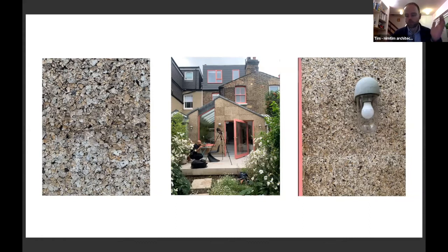I think the message from us is that for the kind of work we're doing, which at this stage is quite low cost, simple extension additions to family homes, it was a really great material to use because it's really simple. The builder was able to, you just explain it in 10 minutes and they can just work with it and get on with it.